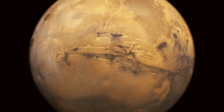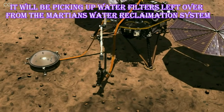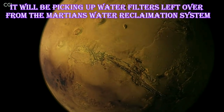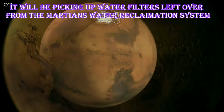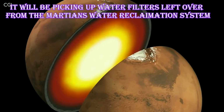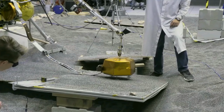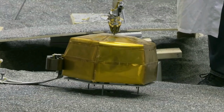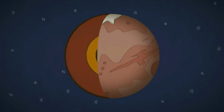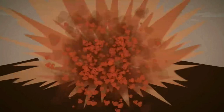So, assuming everything goes well, what will InSight be doing on Mars? Although based on the same design as the Phoenix lander, its onboard scientific instruments are quite different. InSight's main goals are to look for clues about the formation of Mars and compare it to what we know about Earth, so we can better understand the formation of terrestrial planets generally. The way scientists do this is through a seismometer, an instrument which will be able to detect the vibrations caused by Mars quakes and meteor impacts.